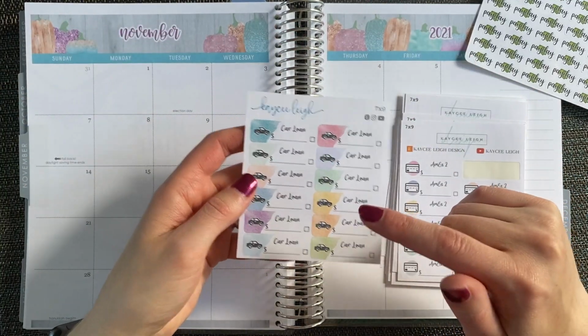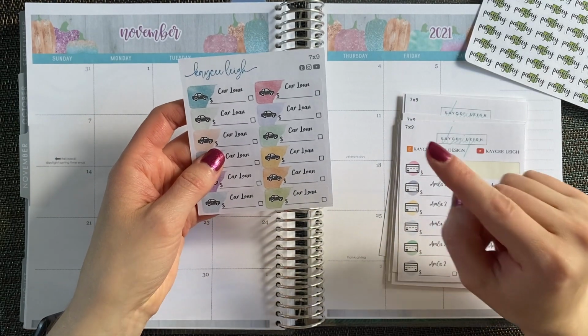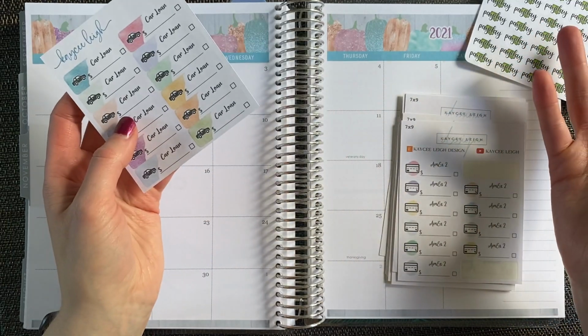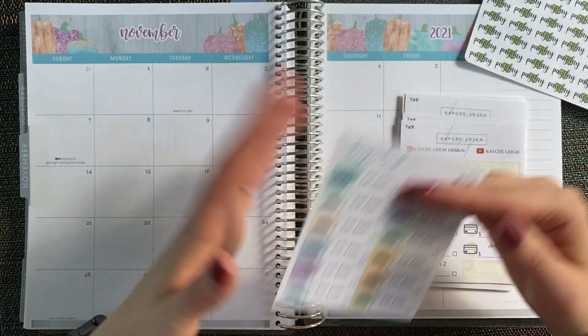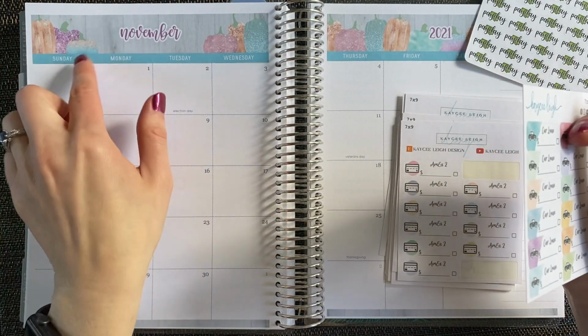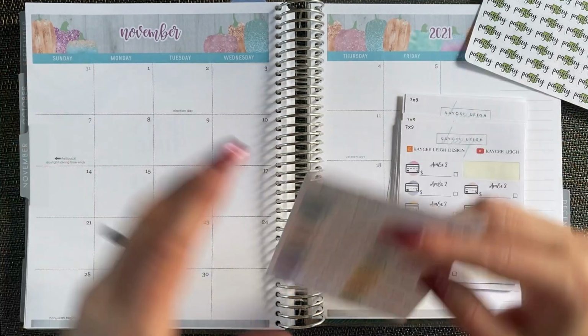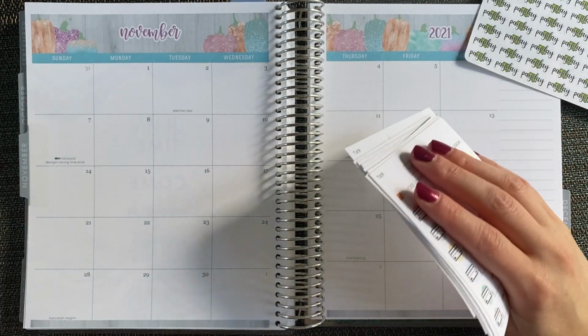I have all the 7x9s done. I'm working on the 8.5x11s, and I'm also gonna be doing A5 size for these. I've had a lot of people ask if I'm gonna be doing stickers for A5 planners, so I'm going to start putting all my stickers in the A5 size also, even the little monthly layouts, starting with January stickers. So that's a little update on stickers in my shop.